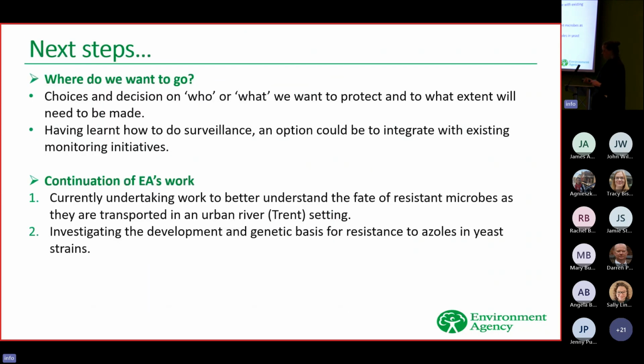And while the PathSafe funding for us has finished, our AMR in the environment work has not. We currently have ongoing work where we explore further the fate of resistant microbes in an urban river. We also continue looking at the development of antifungal resistance. So again, there's more to come.